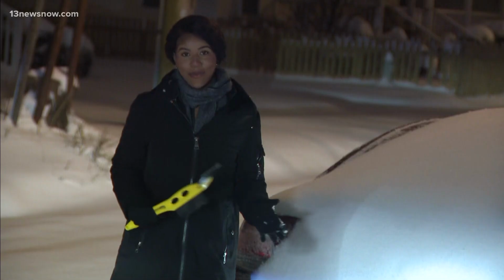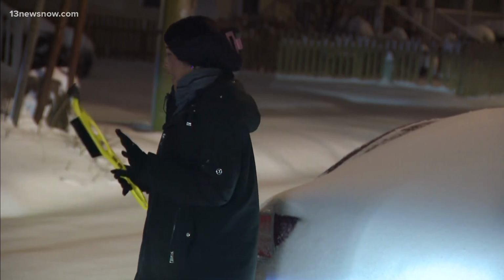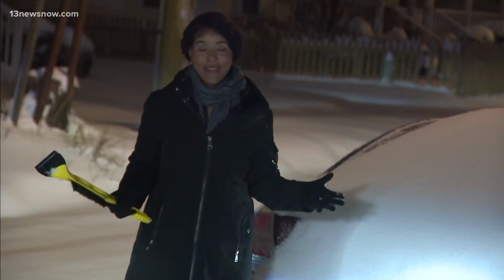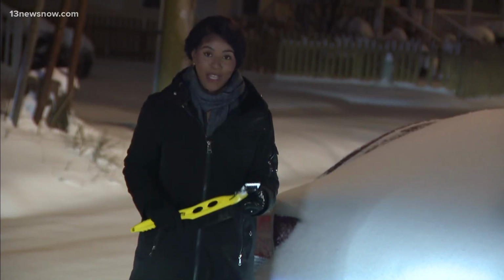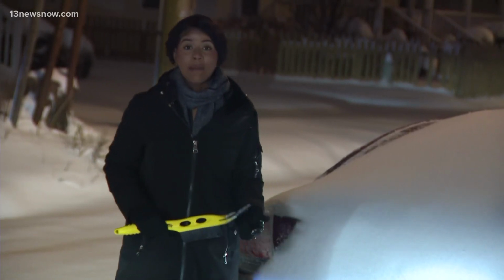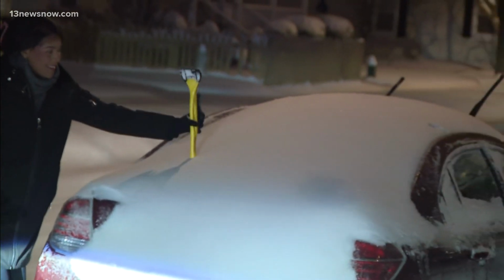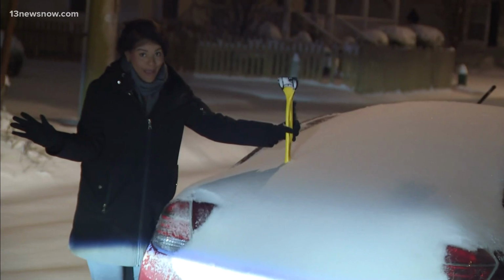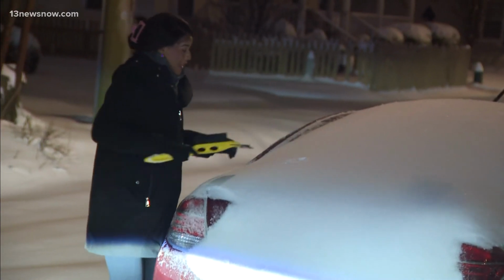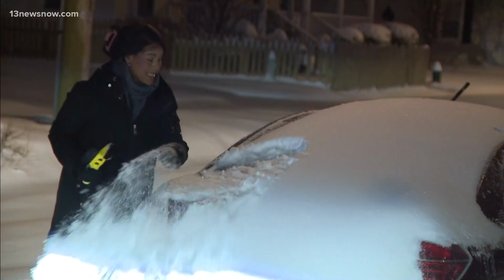Oh yeah, so we're definitely on a residential street now off of Reservoir Avenue, and just to kind of give you an example of what you're dealing with waking up this morning and why you want to give yourself more time if you're venturing out. Look at this car here. I mean, there's a lot of snow. It's pretty deep here. I'm just going to guesstimate maybe 5 inches, but I'm going to be neighborly here. Definitely want to take your time. This is going to take you a little time.